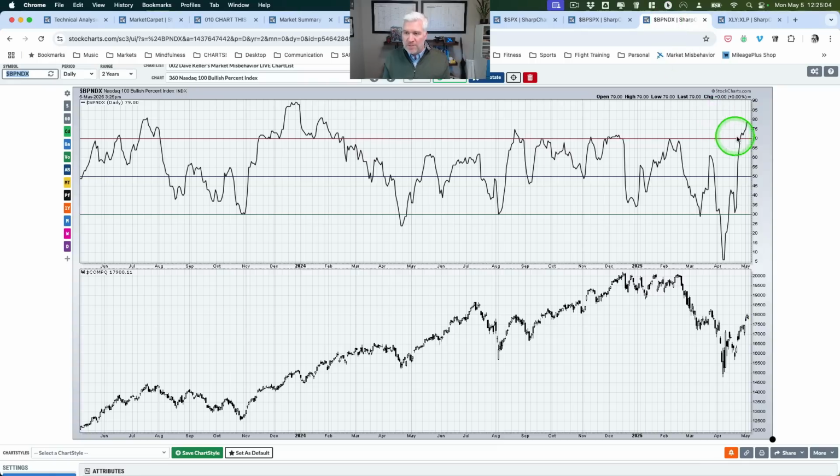The Nasdaq 100's Bullish Percent Index is also above 70%. I have horizontal lines around the 70% level because that's the level where I start to feel like we might be pretty overextended. What I found is when the indicators go above 70% and then back below that 70% range, you can see it often lines up with some tactical peaks, right? Some levels where we get at least some sort of pullback. In some cases, we get a much more significant decline.